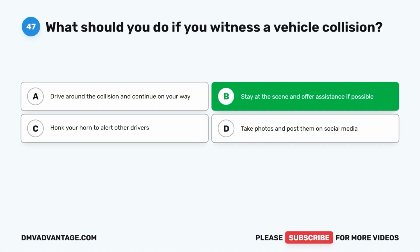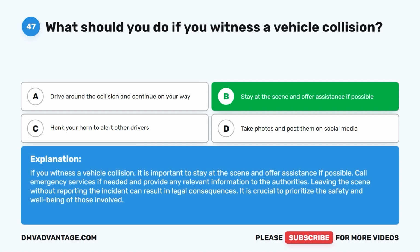Stay at the scene and offer assistance if possible. If you witness a vehicle collision, it is important to stay at the scene and offer assistance if possible. Call emergency services if needed and provide any relevant information to the authorities. Leaving the scene without reporting the incident can result in legal consequences. It is crucial to prioritize the safety and well-being of those involved.